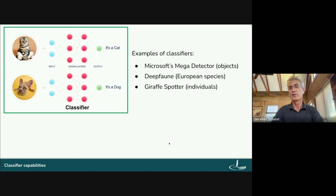So one of the classifiers that almost everyone is using is the Microsoft MegaDetector. And it distinguishes between animals and people and objects like cars and bicycles. It's very useful because it allows you very quickly and quite efficiently to distinguish images which are empty from the ones that contain, for example, a mammal. So for that purpose, the Microsoft MegaDetector is often being used.